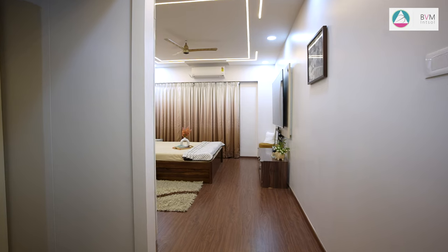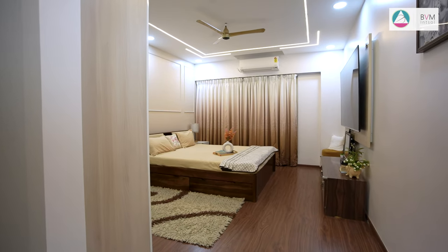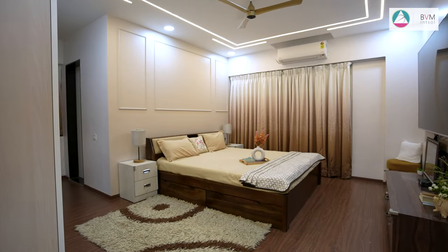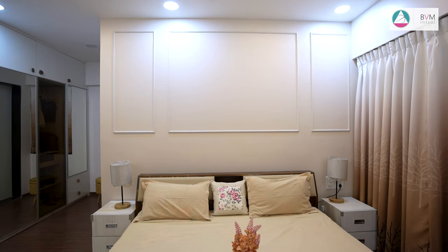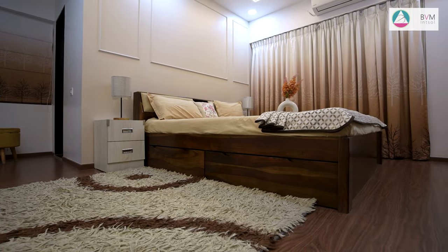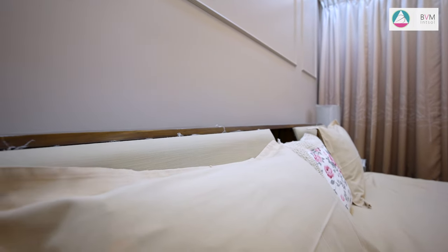The master bedroom boasts a serene ambience with its white and brown color scheme. The pristine white walls create a sense of spaciousness, while the highlighted bed back wall adorned with matching moldings adds a touch of elegance. The brown wooden bed, complemented by a beige cushioned headboard, serves as the focal point, blending comfort and sophistication in this inviting space.